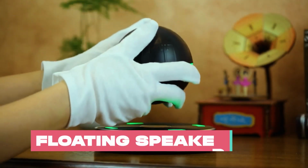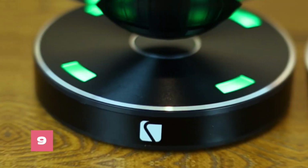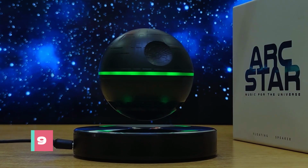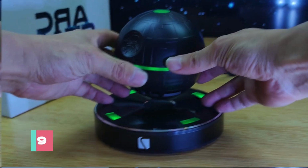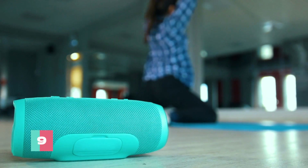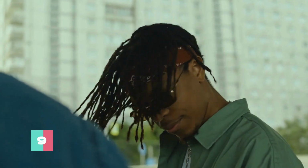Have you ever heard of a speaker defying gravity, dancing in mid-air, and producing mind-blowing sounds? Meet the ArcStar. This is more than just a gadget, it's a spectacle. Say goodbye to tangled wires and boring speakers. Want a portable party? Simply detach the orb and let the music follow you.